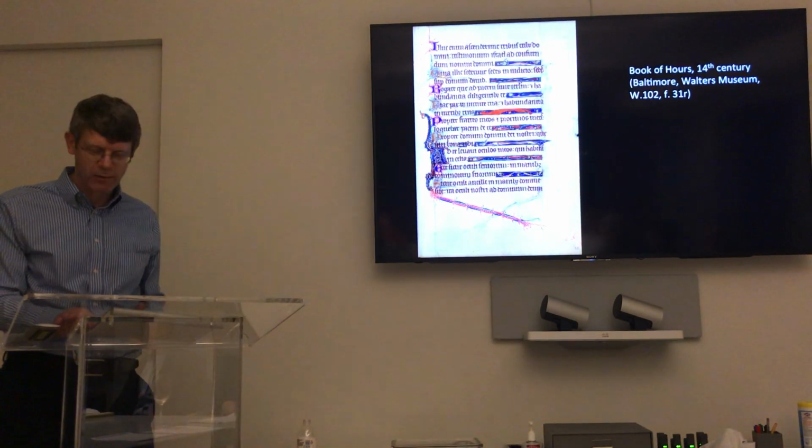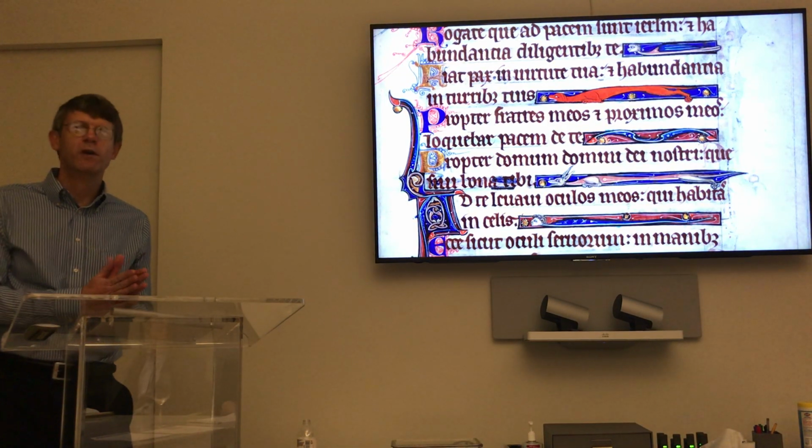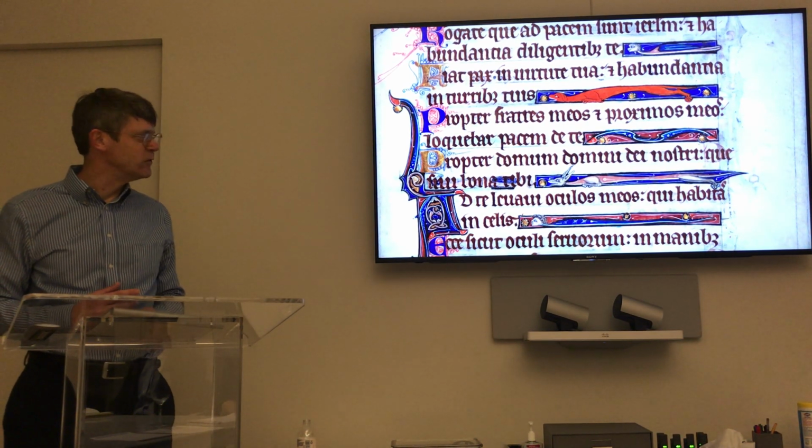Just to look at one more example, again from the Walters, zooming in, we have these wonderful monsters filling the gaps, as it were, at the ends of the line on the pages of this manuscript.